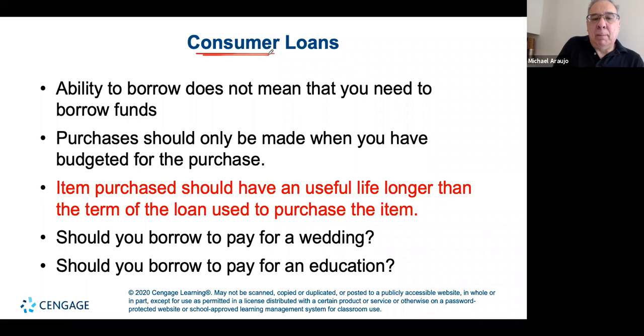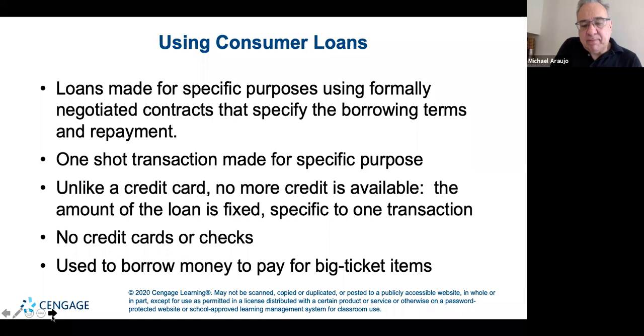Normally speaking, we borrow money for things like cars and other large purchases. But there's also other types of things that people borrow money for, including vacations, weddings, college education, and just general stuff. So we're going to look at a few of the consumer loans that are listed here. Normally speaking, you would only need a consumer loan to buy what we call a big ticket item, usually something that's expensive.